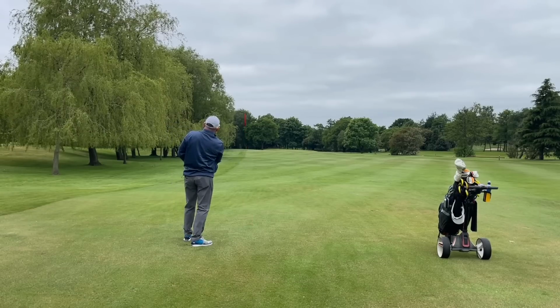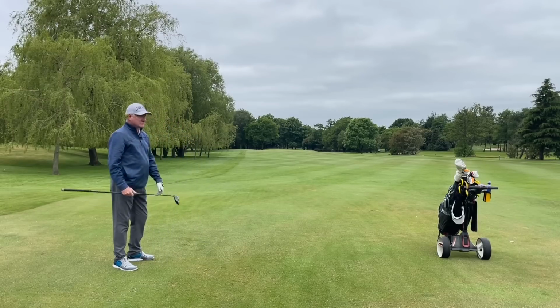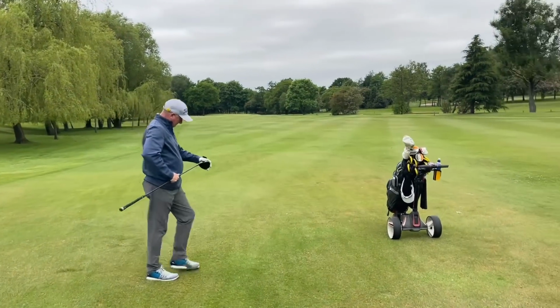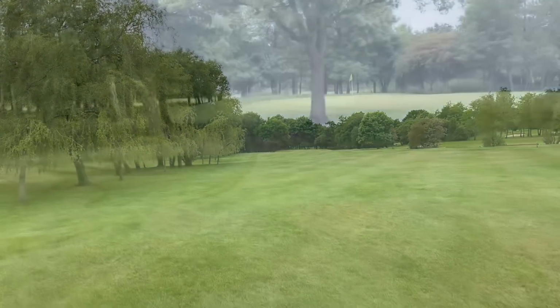Bit pulley, Chris. A little bit. But a nice bounce. It tried to draw around, it tried to fade a little bit, but it was pretty straight, so that's just to the left of that tree, so it'll be an interesting chip shot.